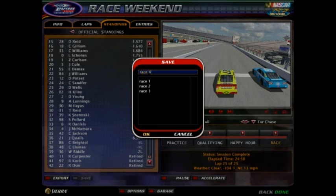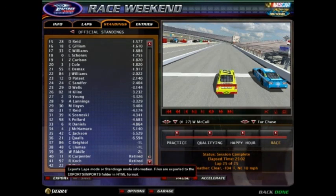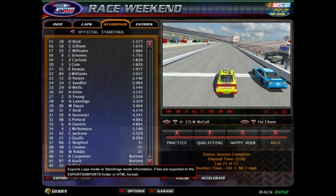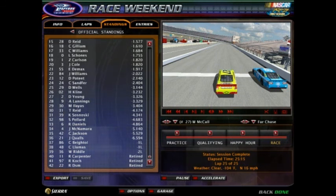Race 4 in the books, folks. Let's go celebrate with your winner, Colin Welty. And we'll see you all next time for Race 5. It's going to be Las Vegas, the Cobalt Tools 400. But first, let's go celebrate with your winner, Colin Welty. First time winner. 4 races, and we have 4 first time winners in the PRS.